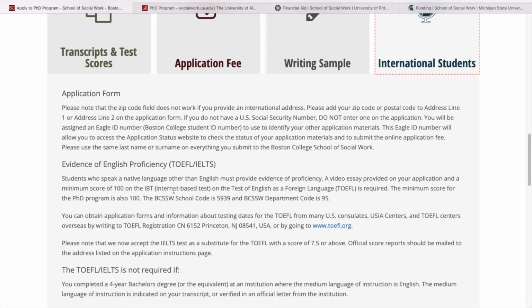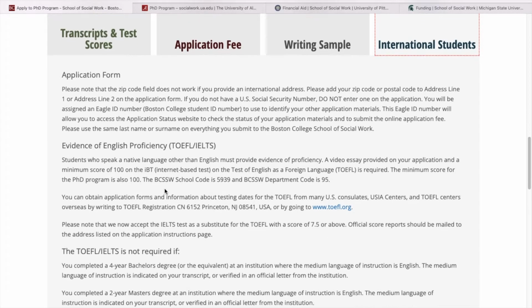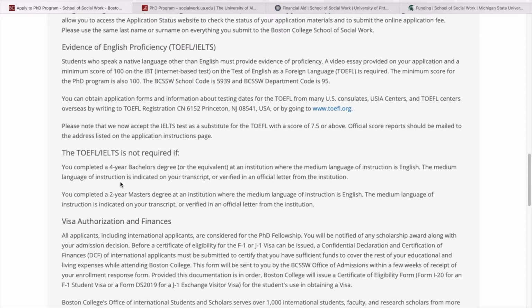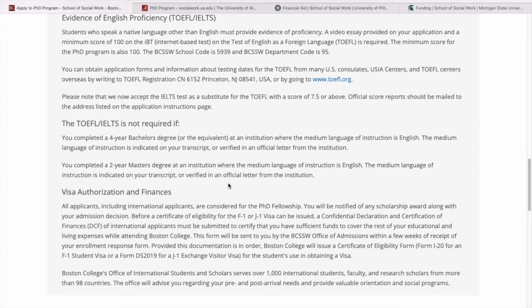Okay, and a minimum score of 100 on the IBT. And it says the minimum score for the PhD program is also 100. So it says TOEFL isn't required if you completed a 4-year bachelor's degree or equivalent where English is the language of instruction, or you completed a 2-year master's program.